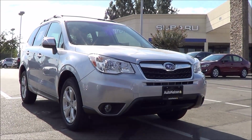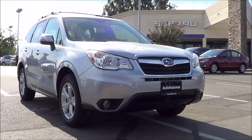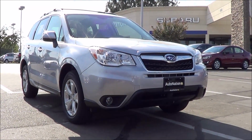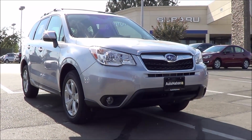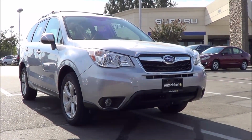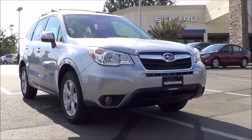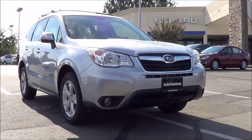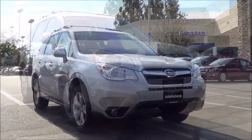The compact crossover class is booming with many SUVs, and there are many great choices out there. One of these choices is the Subaru Forester, which continues to be one of Subaru's bread and butter vehicles. The Subaru Forester was last redesigned in the 2014 model year, but for the 2016 model year, only minor updates occur with the addition of Subaru's Starlink system. So, let's go ahead and check out this 2016 Subaru Forester and see if it's still competitive.